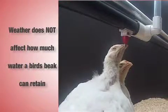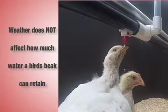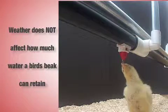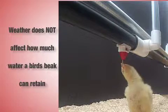The bird's beak size still limits water ingestion during hot weather. The beak is not larger during hot weather, nor smaller in cooler weather, so spillage always happens when more water is discharged than can be retained in the beak.